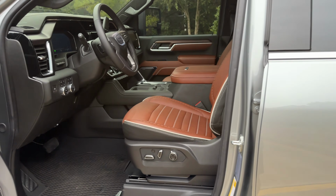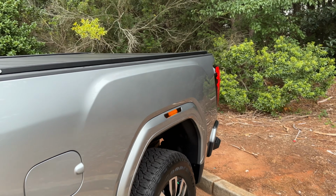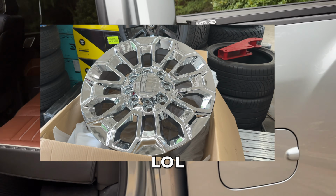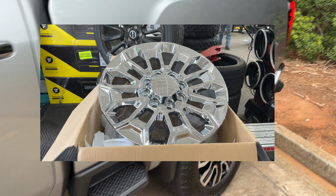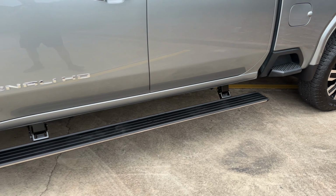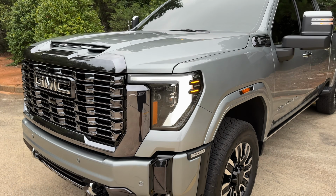Awesome truck. I think it's gonna look good. I hope the wheels that he has for me in the back of the truck are black, because that would be ideal for this truck, for the colors. Factory power steps on it. This is going to be a nice one.